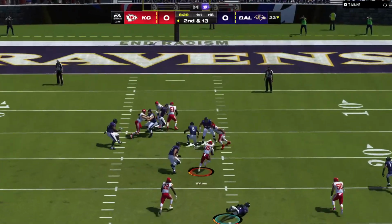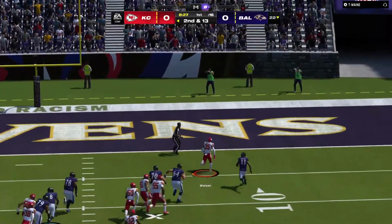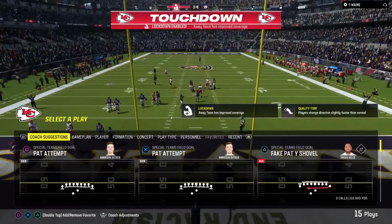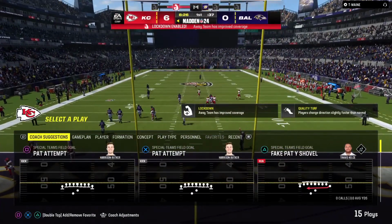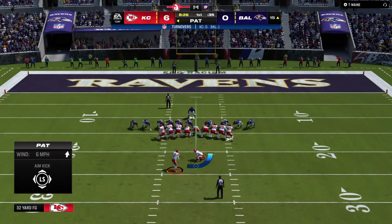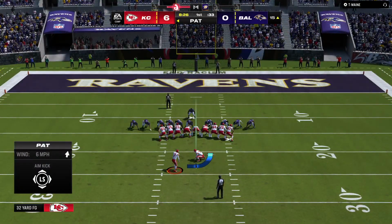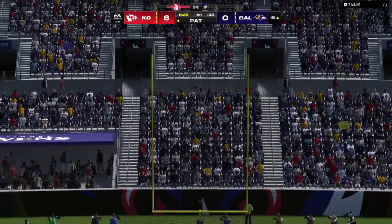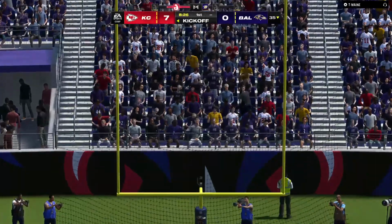Instead, the tackle for the loss landed right in his lap. Oh, his first throw of the game going to be intercepted. And he will take this one home. It's a touchdown. Harrison Butker is on for the extra point. And his kick is good to make it 7-0 KC.